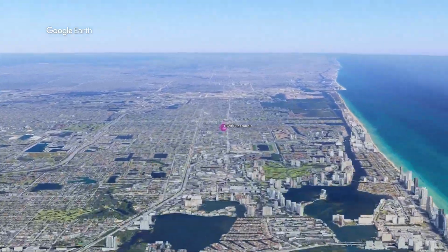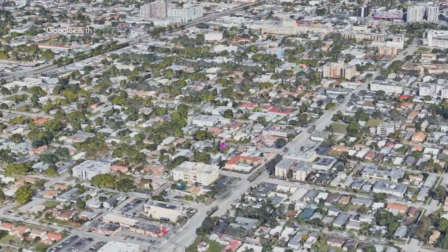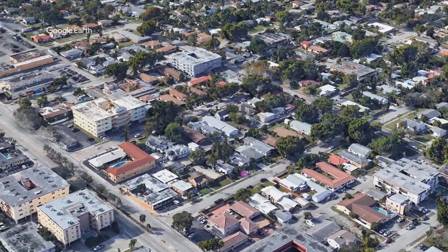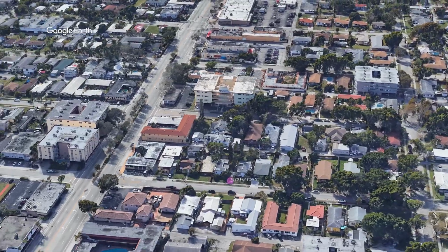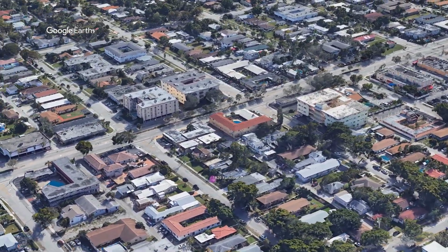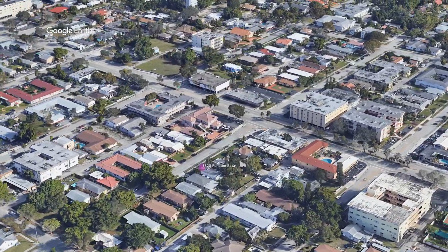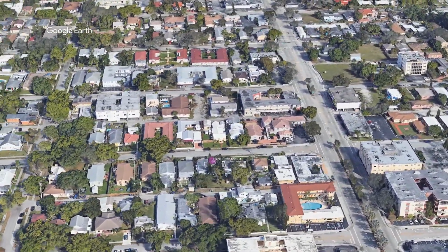So the first property on this list is 1820 Funston, which is in Hollywood. It's right on the border of US 1. And what's cool about Hollywood, or actually all of Broward County, is that US 1 kind of separates the good from the bad, right? So if you're east of US 1, you're closer to the beaches, the property values are going up. If you're west of that road, the property values are kind of sketchy, the neighborhood's a little sketchy. So we're right on US 1, but on the west side. So I'm gonna show you what that property looks like.